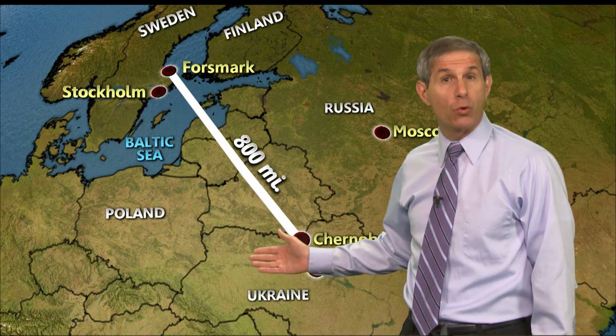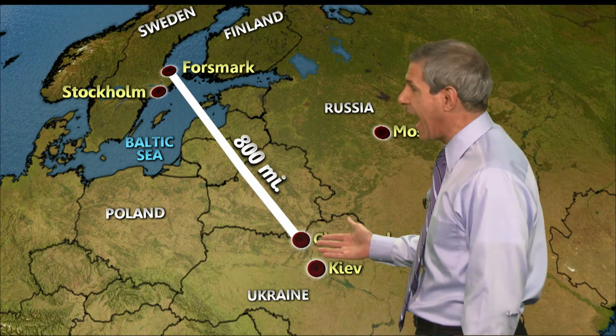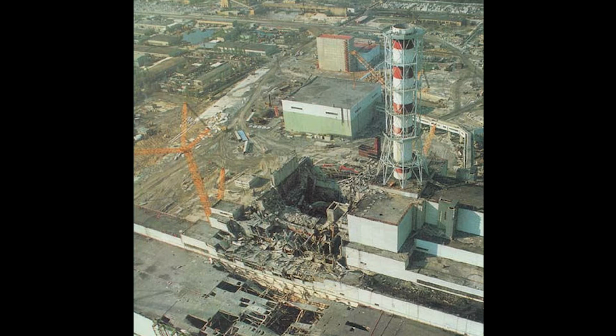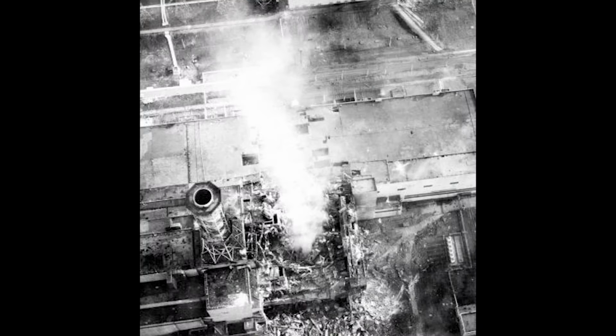This was even before Soviet officials acknowledged the accident, which had occurred more than 2 days earlier, when an explosion tore apart the concrete housing of the reactor, blew the 1,000-ton safety cover off its top, and spewed radioactive particles high into the night sky.